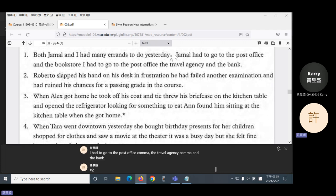Number two, Roberto slapped his hand on his desk in frustration, period. Capital H. He had failed another examination and had ruined his chances for a passing grade in the course.